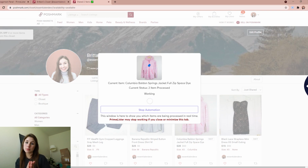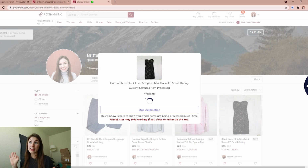So remember, I automatically had my settings set to 1 to 5 seconds and sharing continuously. So as long as my computer is up and working, my Google Chrome is open, it will share this for me. So I can open up another tab and work on something else, or if I need to leave, I can go and work on something else as well. All these repetitive tasks are a thing of the past. Honestly, this is a game changer.